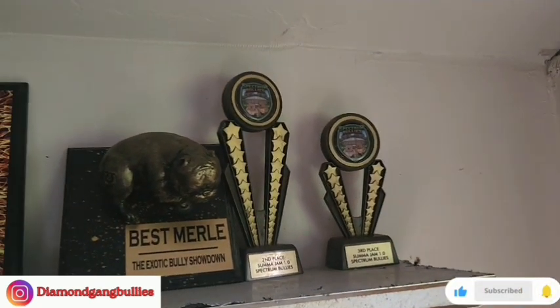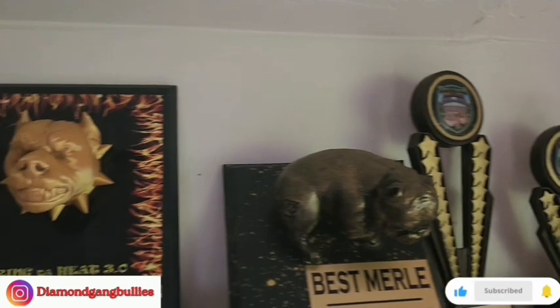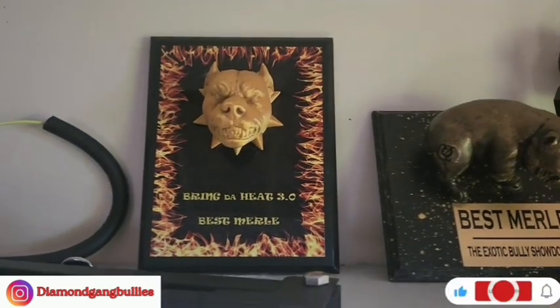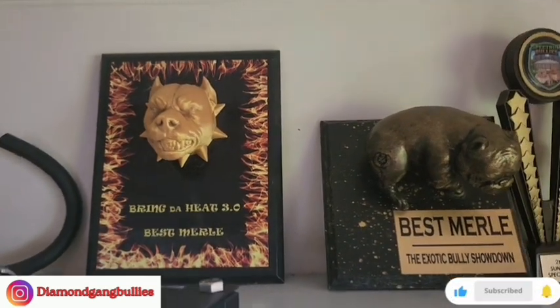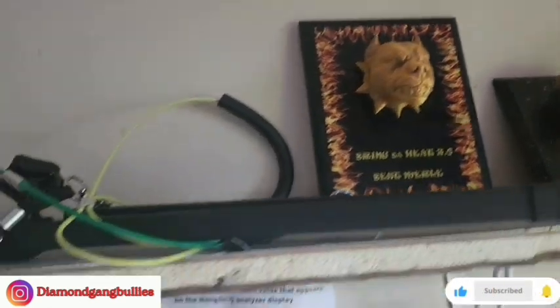Some of the trophies that we won, as you can see, that bring the heat, which we will be going to in 2 days. Be ready, because Zelda will be there.